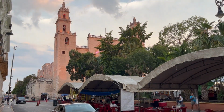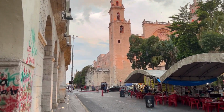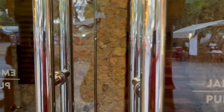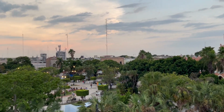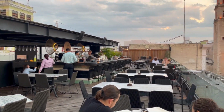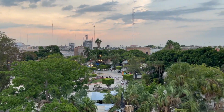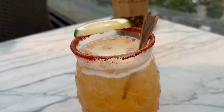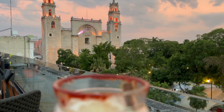As I was walking around Plaza Grande and taking in the views of the cathedral, I noticed a restaurant that I've been wanting to check out. I recognized it from the internet, Picheta. You guys, look at this view. Since I ate tacos earlier, I just had a drink and dessert.